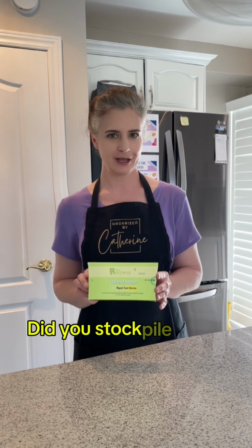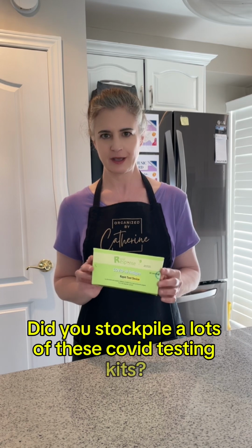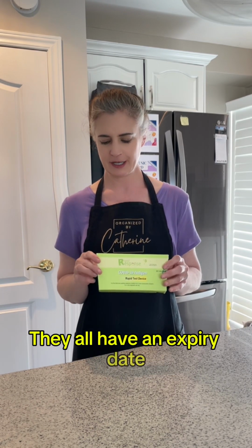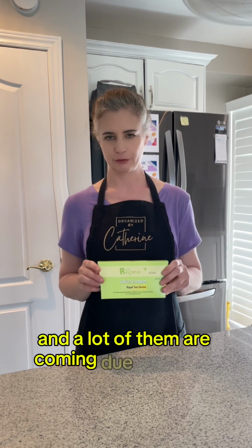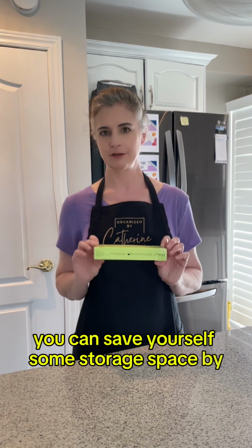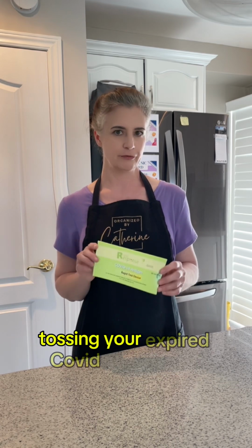Did you stockpile lots of these COVID testing kits? You might want to check the expiry date on them. They all have an expiry date, and a lot of them are coming due for expiry, a couple months ago now. So if you want, you can save yourself some storage space by tossing your COVID testing kits.